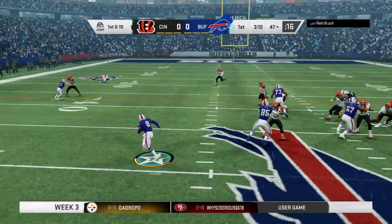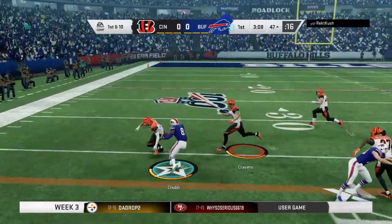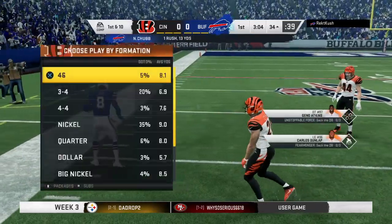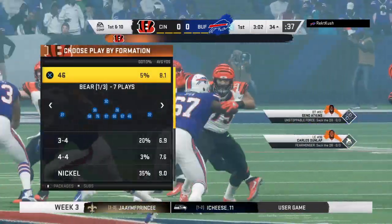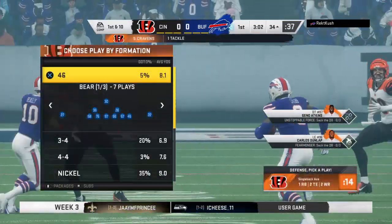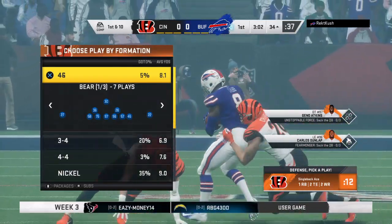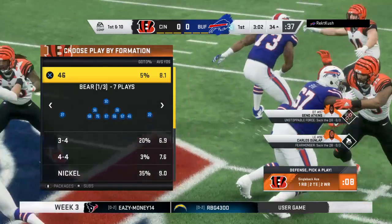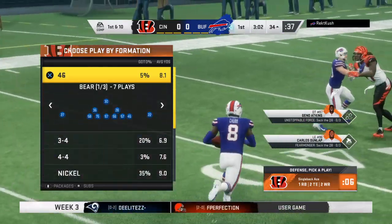Now the third leading rusher among rookies last year, it's Nick Chubb. They'll get this up to the 34, and a good lane opening up right away for it. They went 3 and out on their first drive. Things already looking better here, 1st and 10 at the 34-yard line.